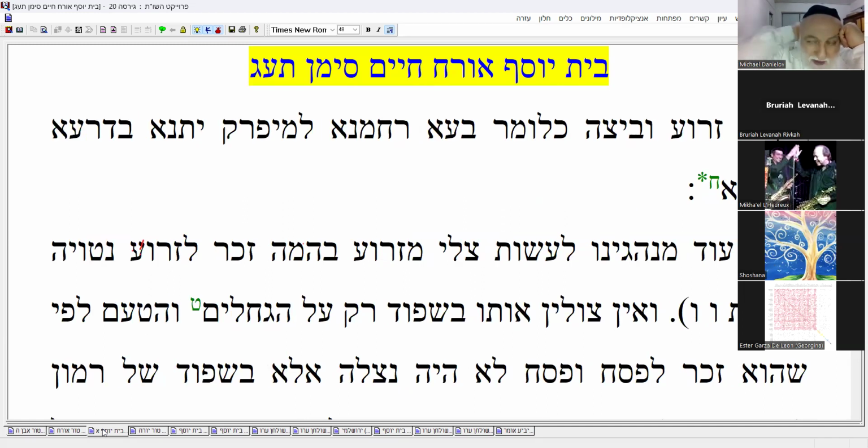So as we said, the custom nowadays is to take one shank bone, whatever, the drumstick, and one egg. What's the reason why we have this custom to take a shank bone? Because this symbolizes the outstretched arm of God, who is going to save us and redeem us.